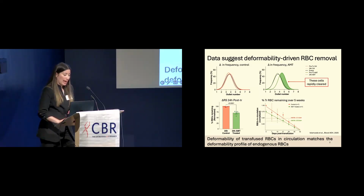After this initial clearance happens, interestingly, if you look at this graph, for control, the clearance rate over the period of 5 weeks that we tracked is about 21 days, and it's very similar to AMT-treated cells as well. So whatever clearance happens, it happens in the first 24 hours. And once the deformability curve matches the endogenous cells, these cells just keep circulating pretty much as normal.